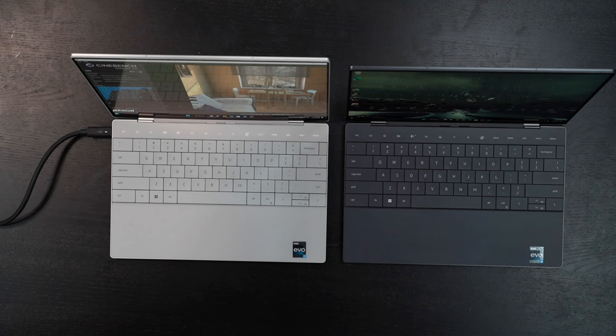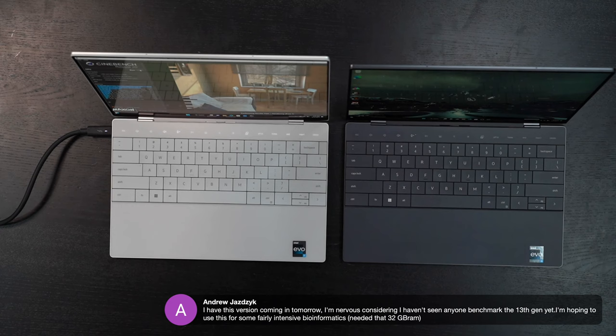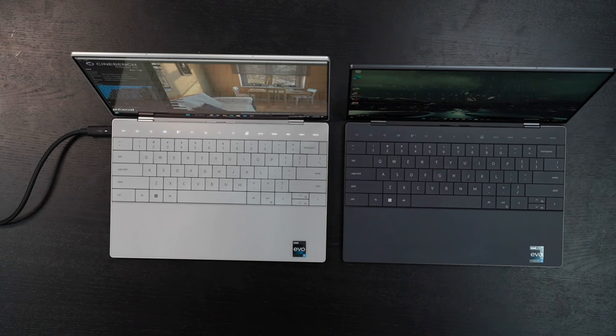Okay, so according to Andrew, he has this version coming in tomorrow. I'm nervous considering I haven't seen anyone benchmark the 13th gen yet. I'm hoping to use that for some fairly intensive bioinformatics, needed the 32. So hopefully we're going to see good performance out of it. Again, I just took this out of the box, so whatever we're getting here, let's take it with a grain of salt. I still have to update everything and so forth.